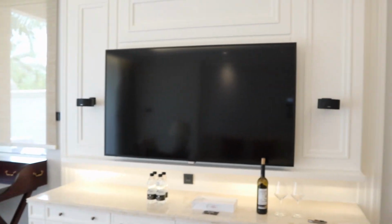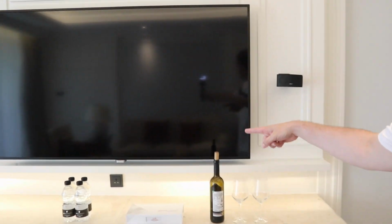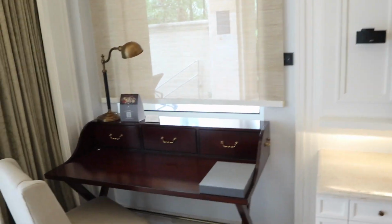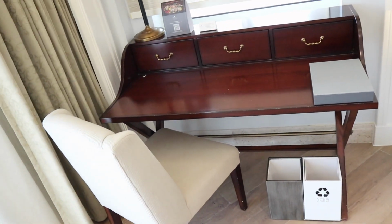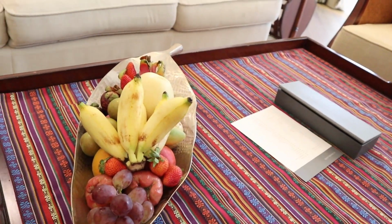You can also see that it's got a huge TV here with the Bose surround sound. You can see I've enjoyed some wine last night that came with my room. Thank you, JW Marriott, for that. Huge TV, and then a desk here, and an enormous fruit plate. I had a couple of grapes. They didn't fall off or anything. So that's awesome. And then they gave me this cool welcome gift.